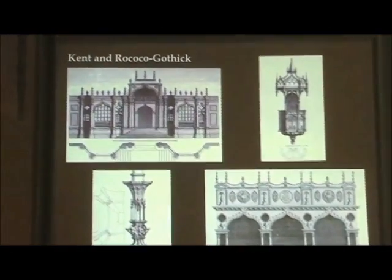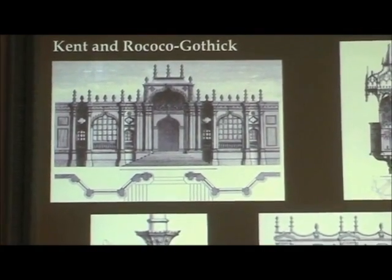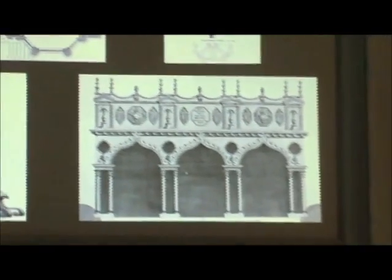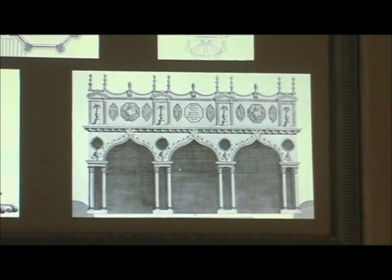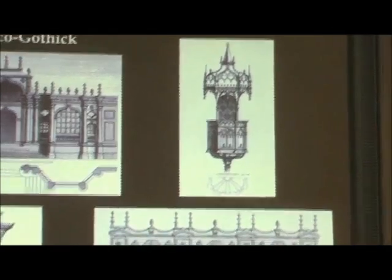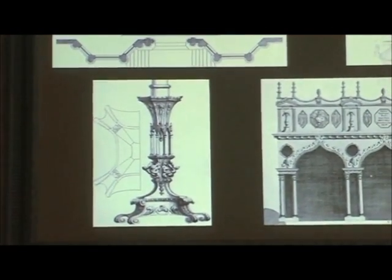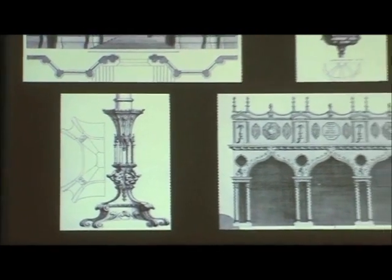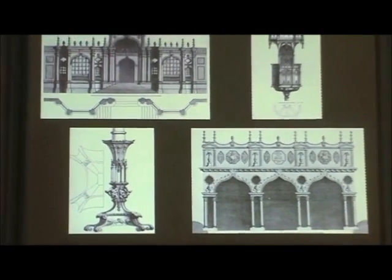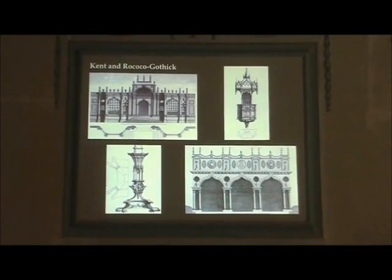So top left, Westminster Hall, Court of the King's Bench. Bottom right, Gloucester Cathedral screen. Top right, the York pulpit. And bottom left, a candlestick. Again, in a sort of weird eclectic fusion. And you can see there's elements of classicism and elements of Gothic in all of them. It's this eclectic urge that Kent is more interested in than anything else.